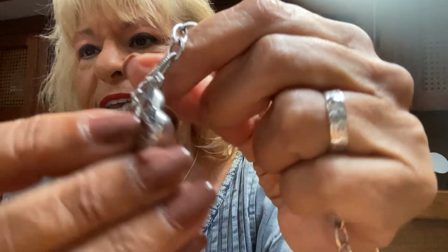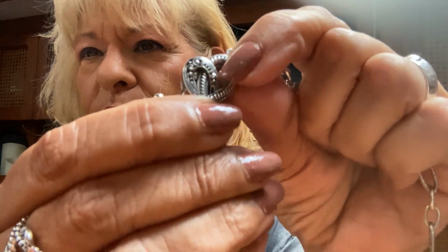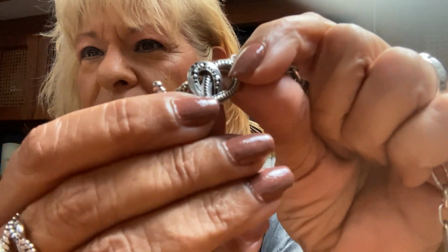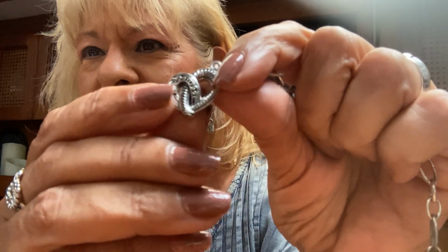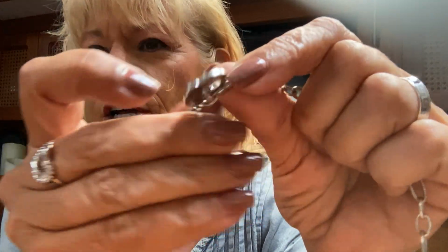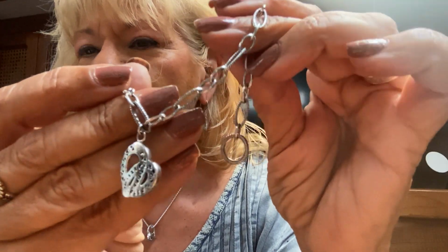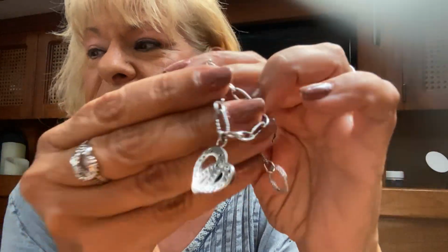But just look at that super ornate detailing, that ribbing, those beautiful dots that run through, the puzzling and pretzel effect of the heart. There's the nice large toggle for it. And then you have all of the links that bring it all together. That's 5 payments of $23.99. So let me hit up the earrings.